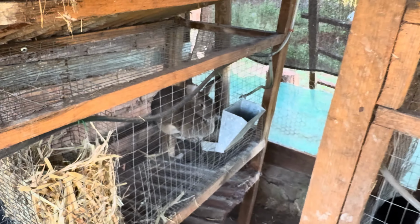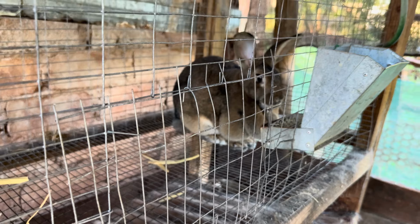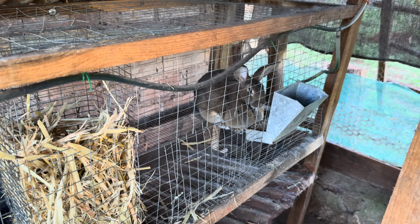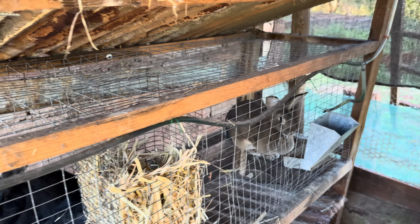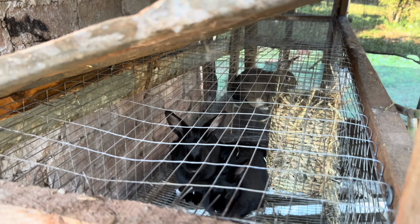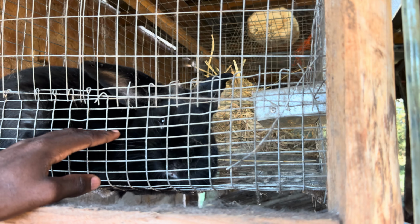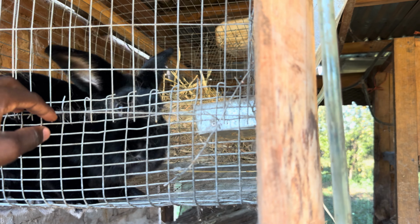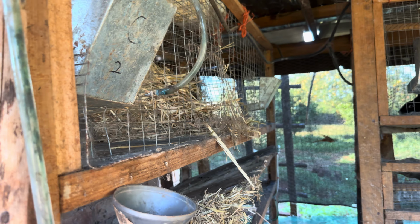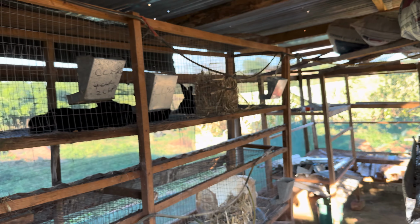Here's our female. This one is the oldest. If you check these rabbits, they are big. These ones, they are big. So I just wanted to do a video. Oh, and here these are two males, and this one is our male. When they're old, it's so easy to differentiate them, but when they're still small, it's not really that simple.